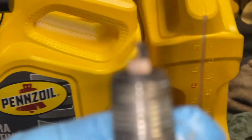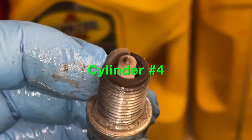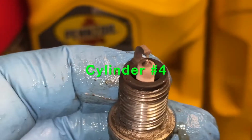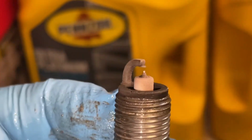That's three. And let's go to four. And these have always been in these cylinders. I have not moved them from cylinder to cylinder. Fourth is a little darker. And I use Berryman's every couple of tank loads. I know that you're seeing it be a little dark there, but it's actually in really good shape.